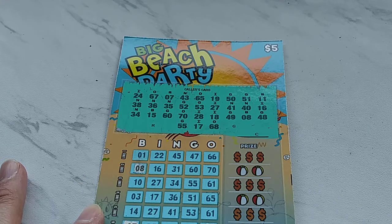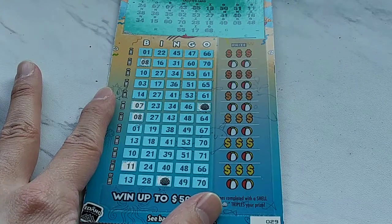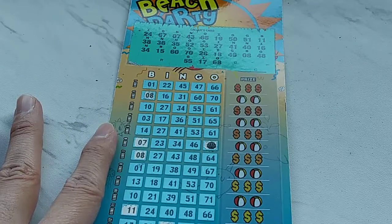7, 11, 15, and 8. All right, then. I guess those are the ones that are going to give us the chances. We got ourselves 4 chances now.